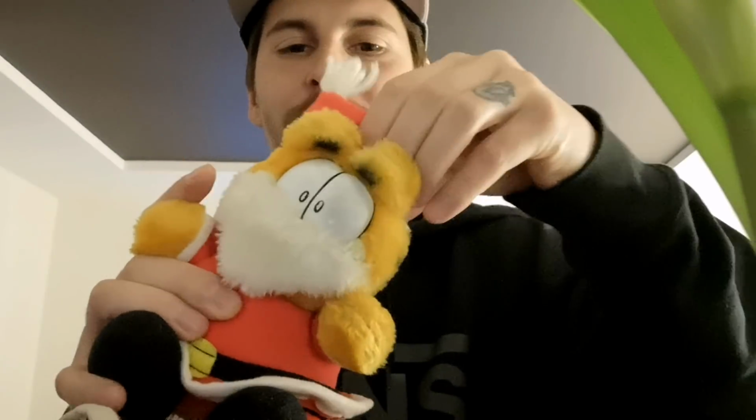I found this at a thrift store, I believe, and I think it was just taken out of the bag by the thrift store to put on display. These are actually a McDonald's toy from way back in the 90s, but look at the difference.